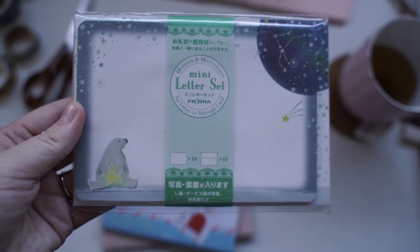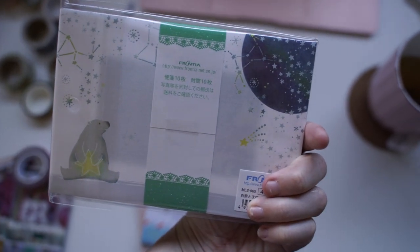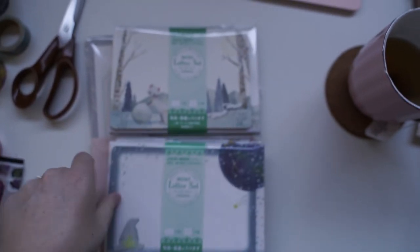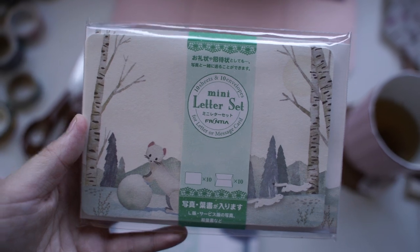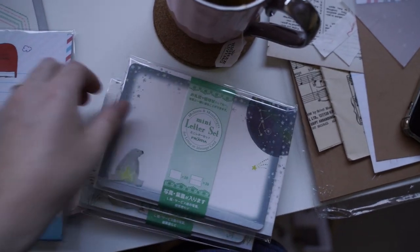Let me show you. So I got these letter sets, I'm pretty sure from Loft, and I just think they're absolutely gorgeous. So I can't wait to gift these. I'm going to make little packages and send them off in the Patreon mail this month. So I hope they really like those ones, because I do.